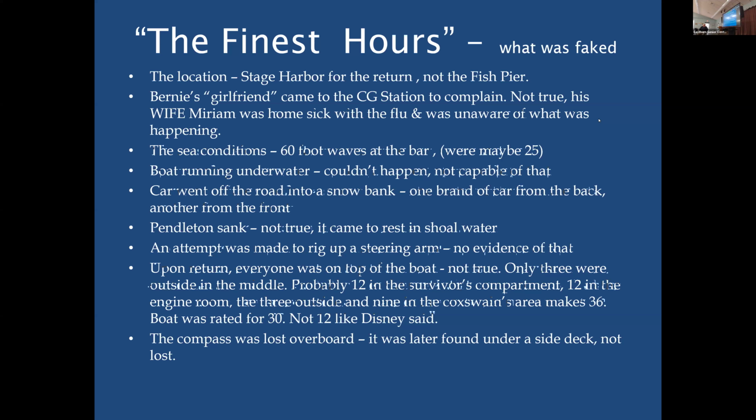The attempt was made to rig up a steering arm in the movie. There's no evidence of that happening. It was dramatic, but not true. On the return, everybody's on top of the boat. They couldn't be because they would have fallen off. Only 3 were outside in the middle. And my guess is 12 in the survivors compartment, 12 in the engine room, 3 outside, and 9 in the coxswain area makes 36. The boat was rated for 30 people by the Coast Guard, not 12, like Disney said.